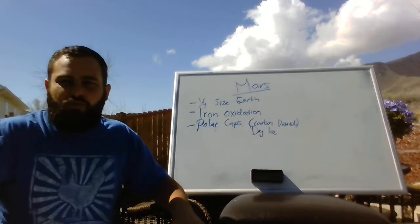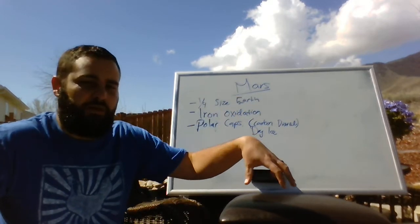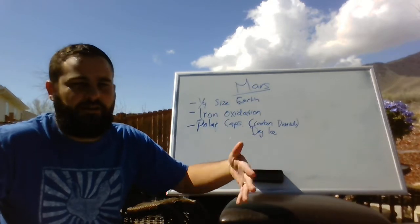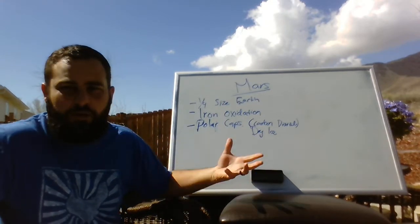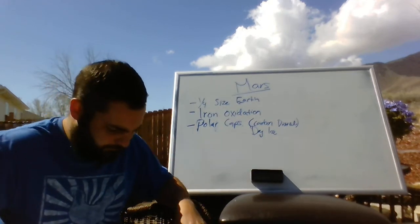So if you guys make root beer floats or homemade root beer and make root beer floats with them, you put dry ice in the mixture and it kind of gives it flavor and everything like that, boils it, carbonates it, and that's what the polar caps are on Mars, which is interesting.